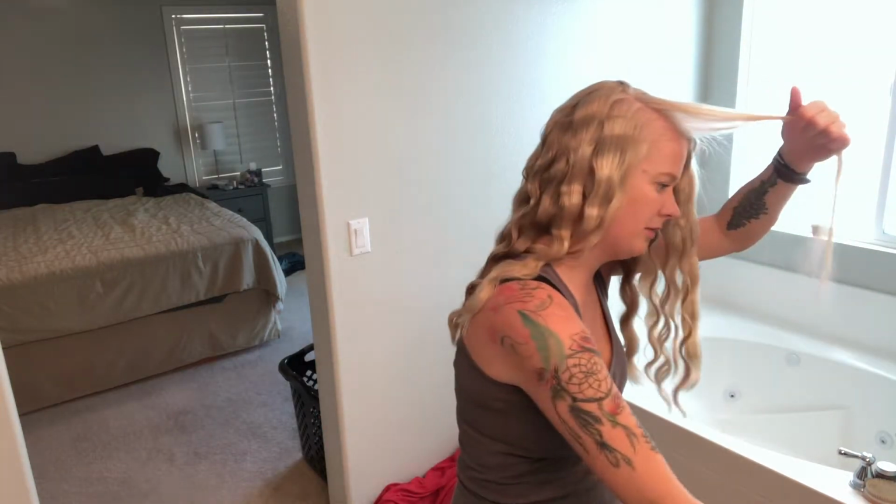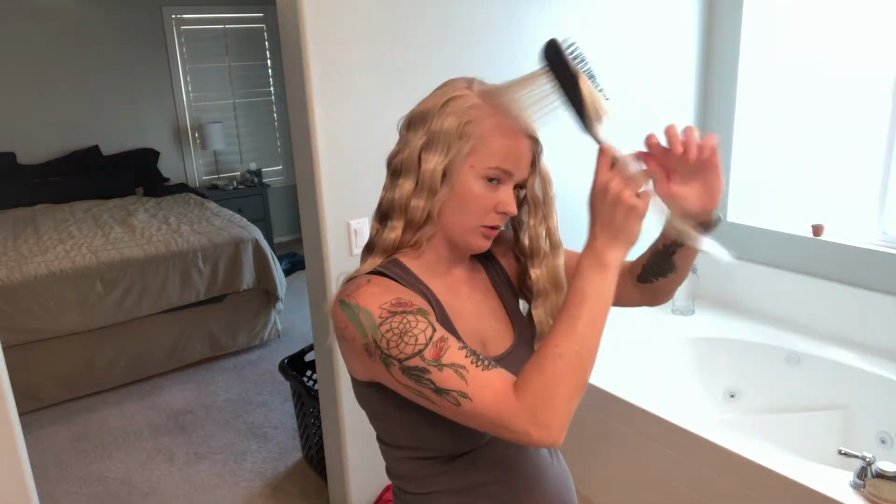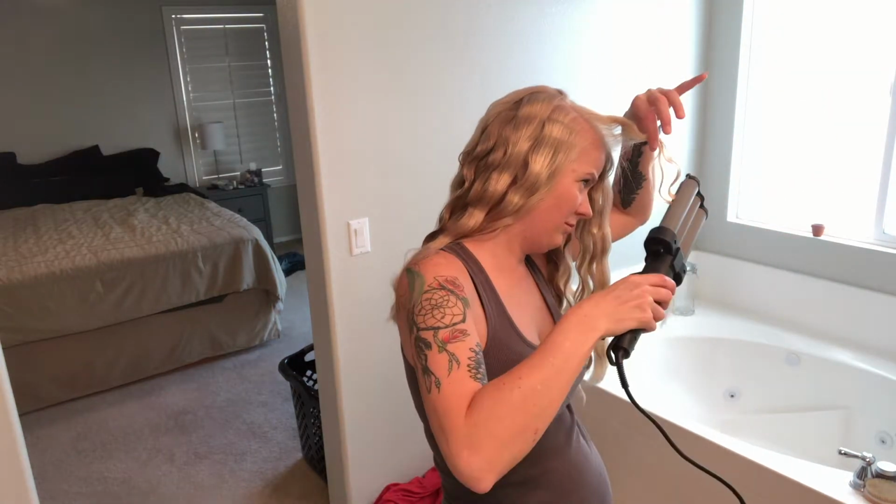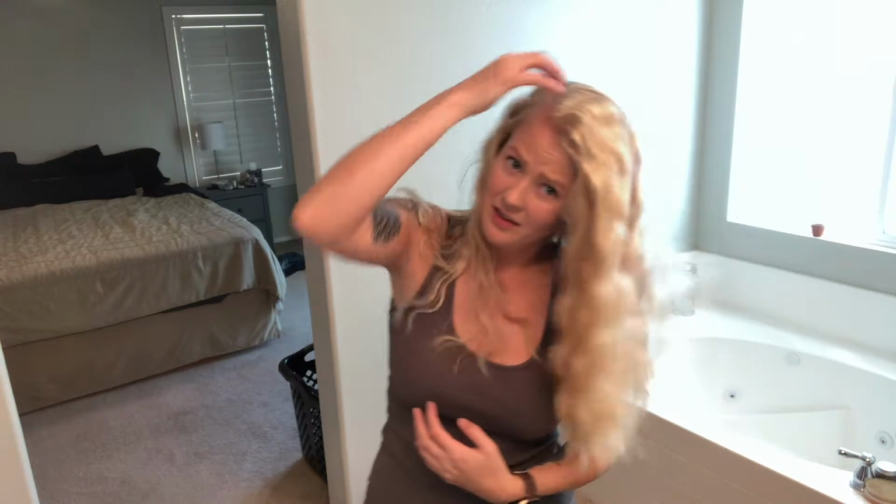Last piece. Pretty excited. Just want to be done. It's pretty big already, but wait for this. So I'm gonna flip my hair upside down and just run my fingers through it to separate all the little pieces. Okay, so it's a little bigger.